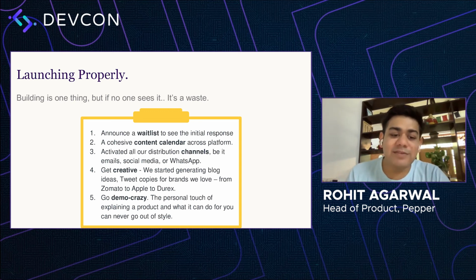In fact, having a product means having the guts to go and do cold outreaches and hoping that the person agrees to see your product. So if you are confident enough in your product, just go out there and talk to people about it. And doing that at scale is what launching a product properly is all about.